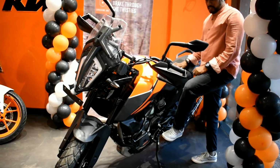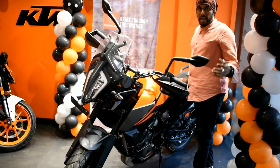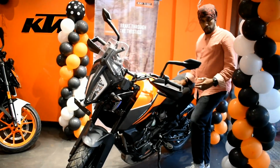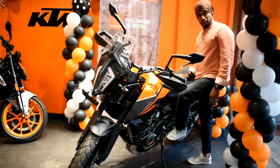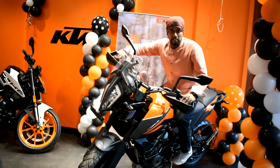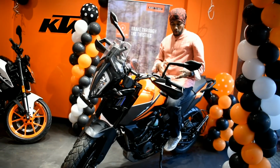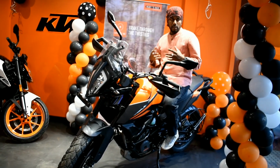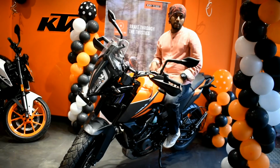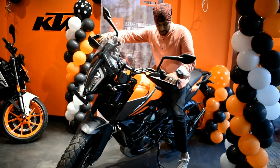The Adventure is basically made so that you don't need to put your foot down and sit on the bike. That actually adds to the height of the bike. The best way to sit on an adventure is to put your left foot on the pedal and climb up right there, and that's how you sit on this bike. Now let's put it on the main stand and then get it off the side stand and see how much it is. I'm 5.3 and let's see if my height is going to take the bike. Let's go ahead and check on that.